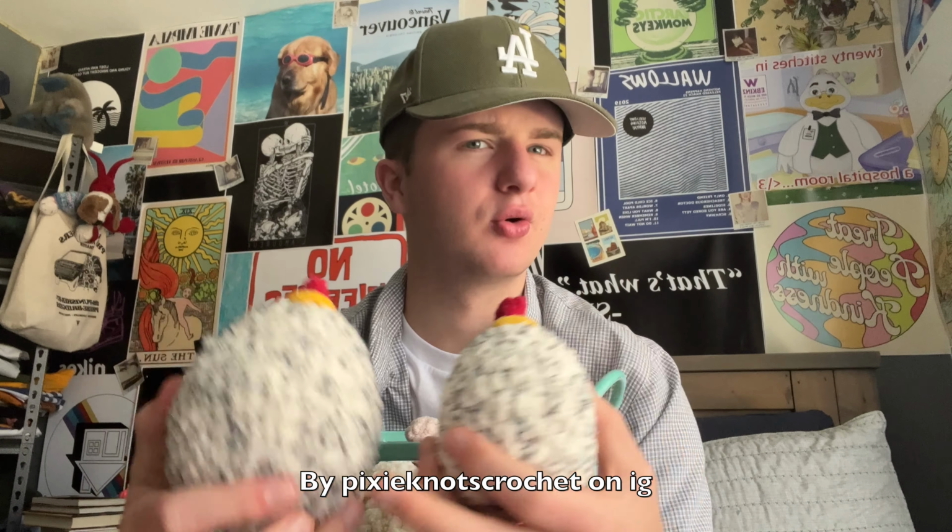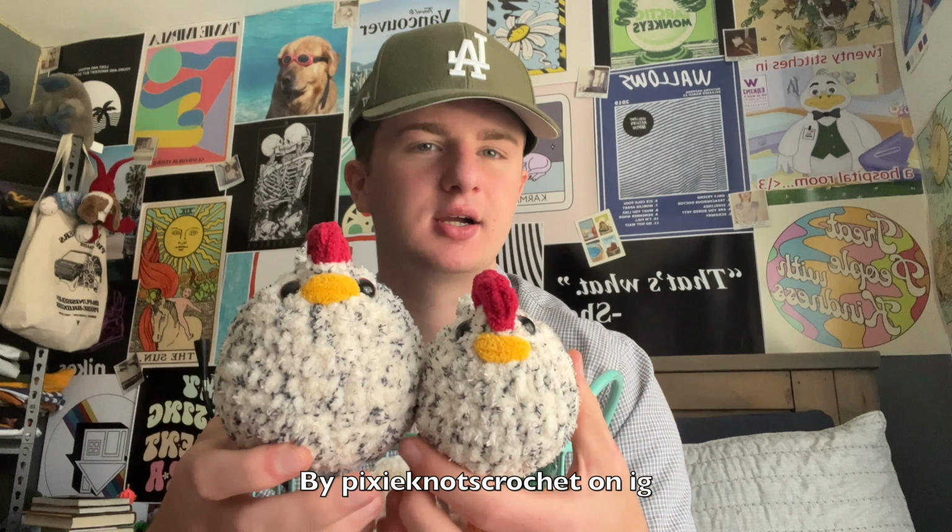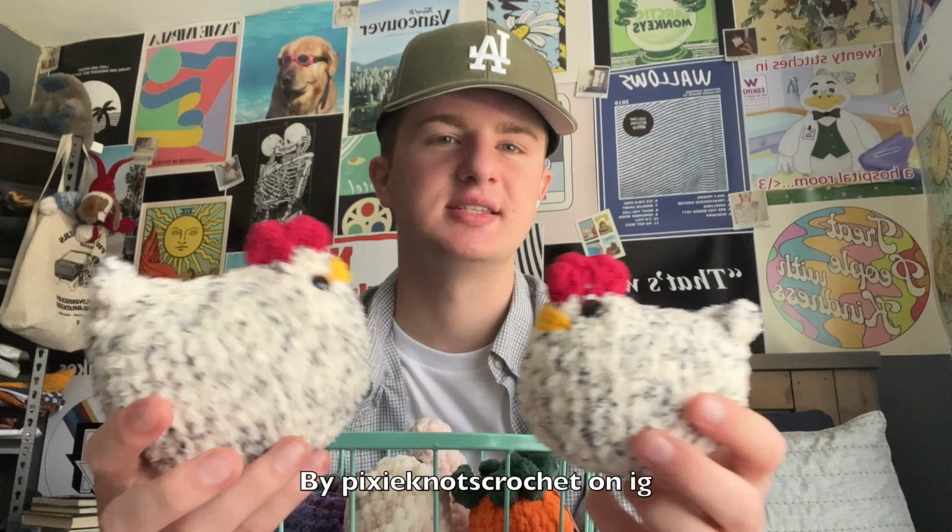Then we have these two little chickens. This pattern is from Instagram. And it normally has a hole in the bottom where you put a chick in, which it wasn't for me. So I just got rid of that part at the bottom and just made them round. This one is the size following the actual pattern. This one I did one or two rounds smaller just because I wanted to see a mini version and see how it turned out. And I love them. They're adorable. And I love this tweed yarn. It's the cutest.